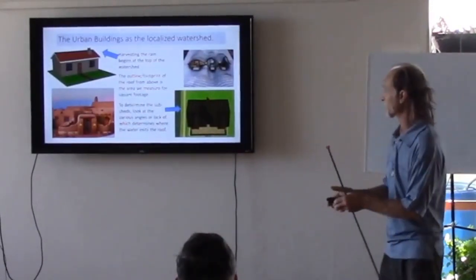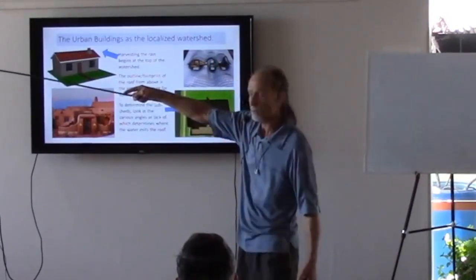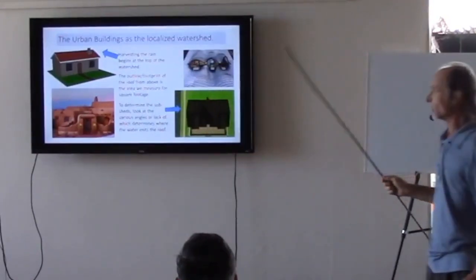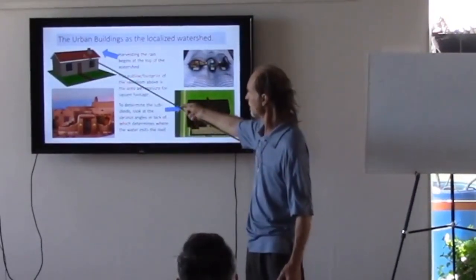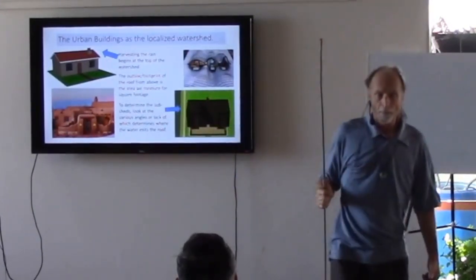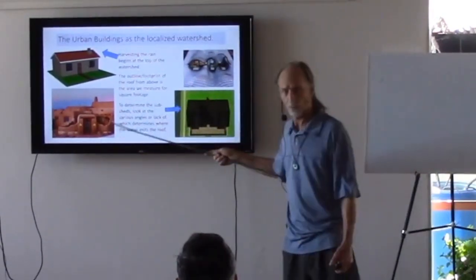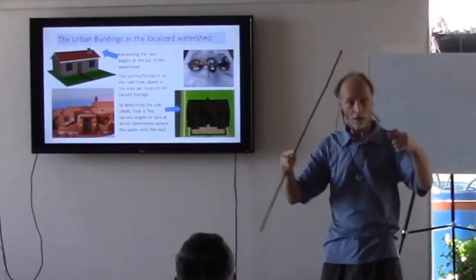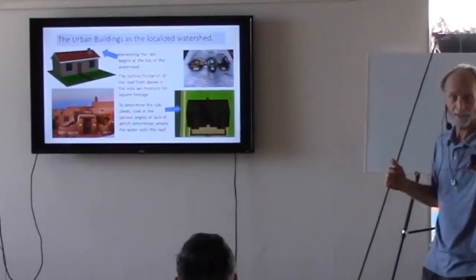So, urban buildings. Imagine that the urban roof is your mountains. That's our watershed. The urban watershed are the roofs of most buildings, whether they're a flat roof with canales or they're a peaked roof with guttering or not. Where you put the water matters. That's where you come in. You are now the director of the water that's flowing through your project. You'll remember that forever, right?